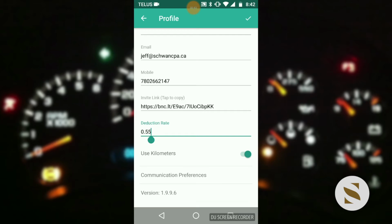55 cents is the current deduction rate for 2018 for the first 5,000 kilometers. Anything over 5,000 kilometers the deduction rate decreases to 49 cents.